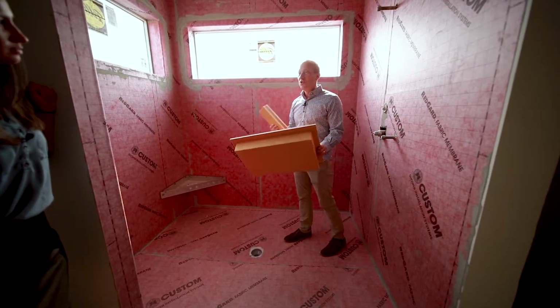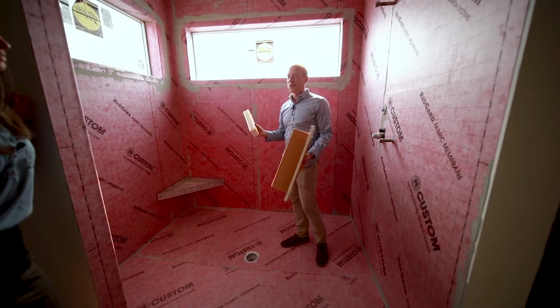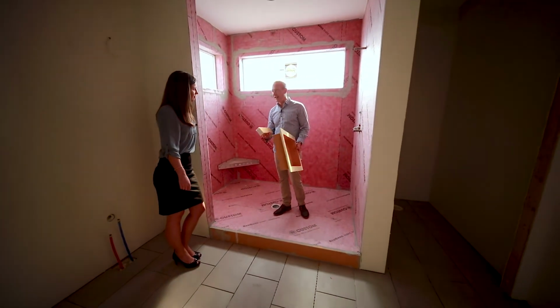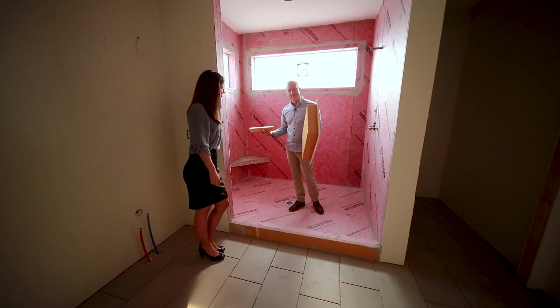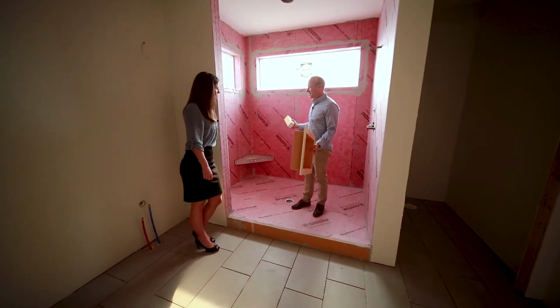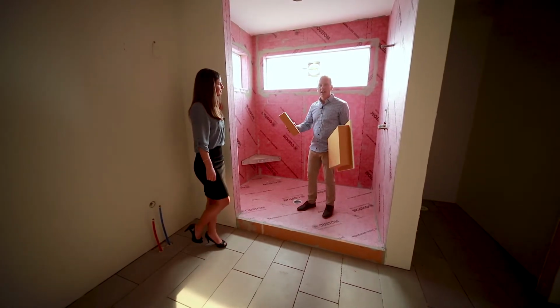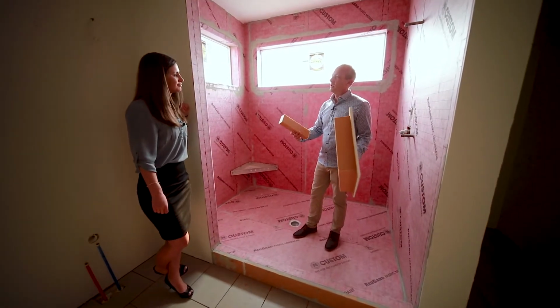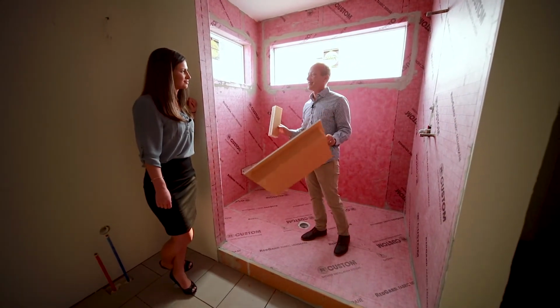But again, you see that we're taking all the guesswork out of this. This is all made out of styrofoam, so once again, if it ever gets wet, it doesn't matter, right? What's gonna happen in this house 20 years from now, a remodeler is gonna come in here, not because it's falling apart, but because they just don't like the colors anymore, right? So it'll be interesting to see how this comes out in 20 years.